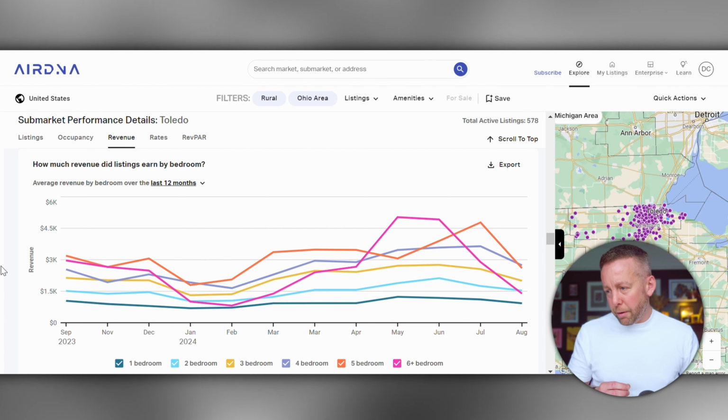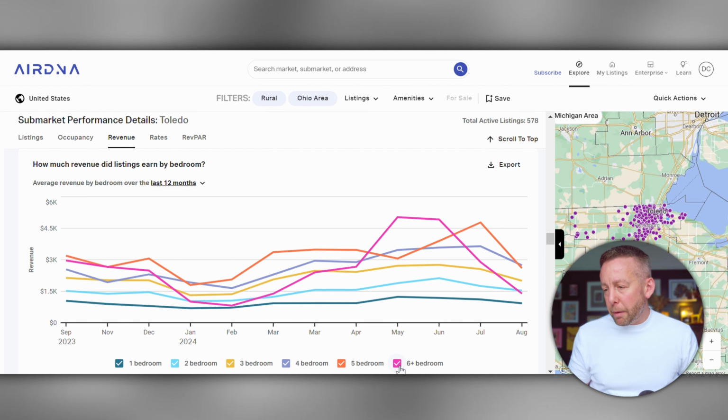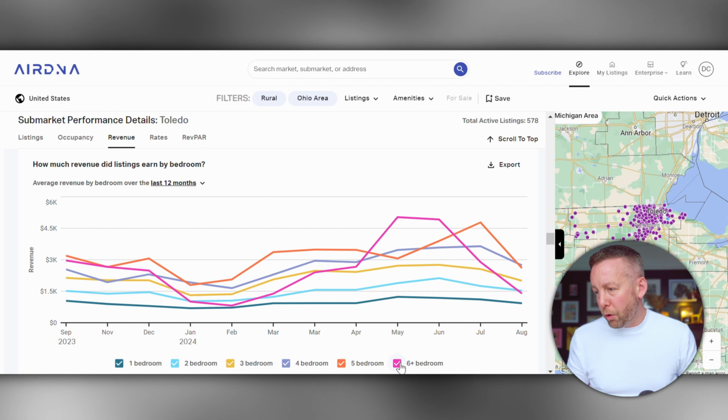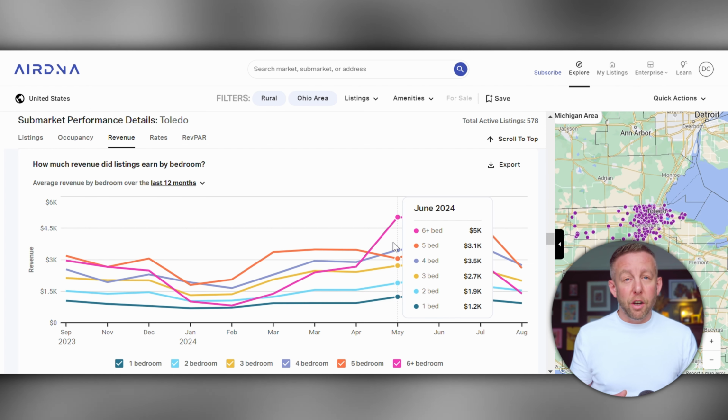The big gains are made once you come into March, and there's 2 Marches for some reason, and into April and into those summer months. The 6 bedroom property, you can see, really stands out. It starts kicking on from February onwards. It is making serious moves, and in June is doing over $5,000 in 1 month, compared to the 1 bedroom, which is just over $1,000 a month.